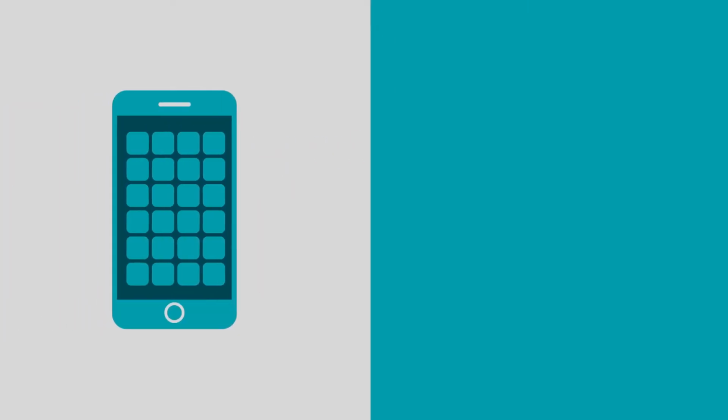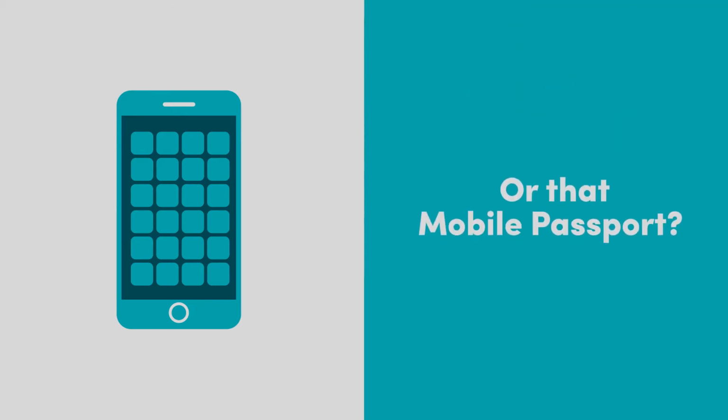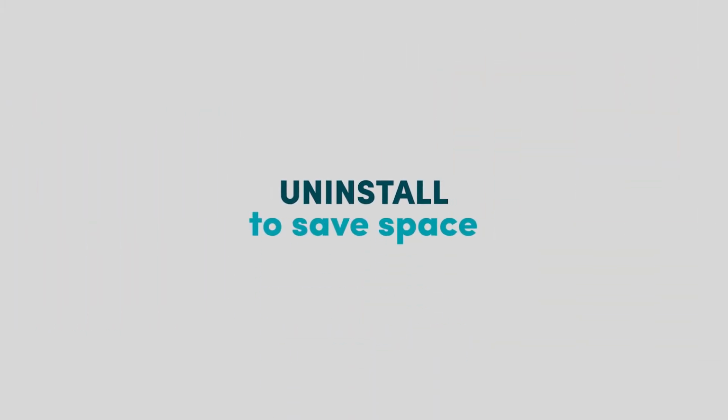Step two of spring tech cleaning is deleting your unused apps. Remember that game you downloaded back in September, or the mobile passport you bought when you thought you'd become a world traveler in retirement? Not only do apps take up space on your computer and phone, but they can also cost you money. Create a list of the applications you actually use and delete the rest. Remember, you not only need to delete, but actually uninstall to save space.